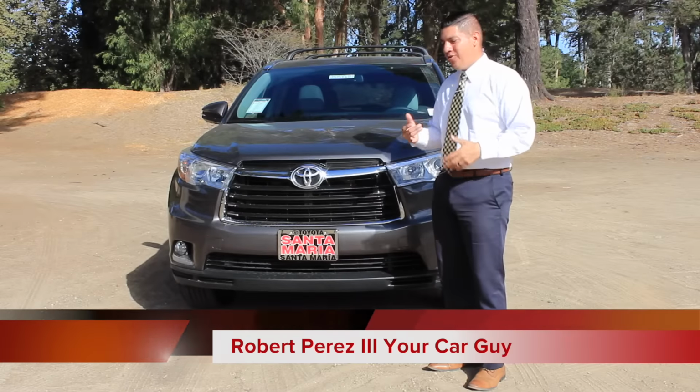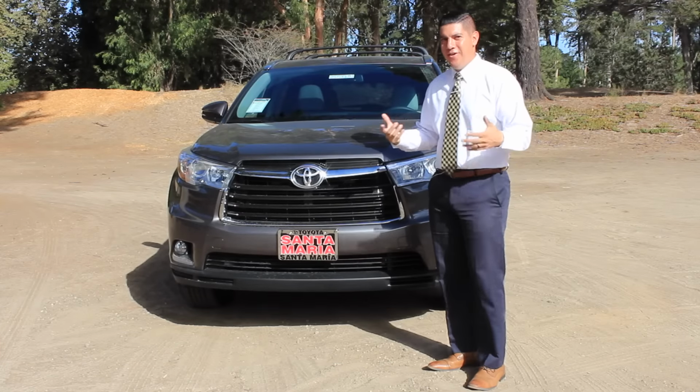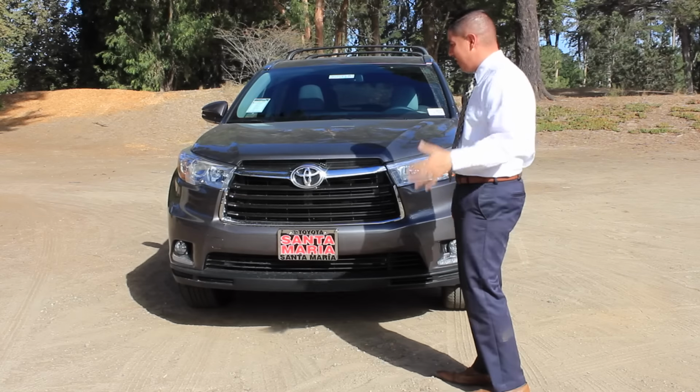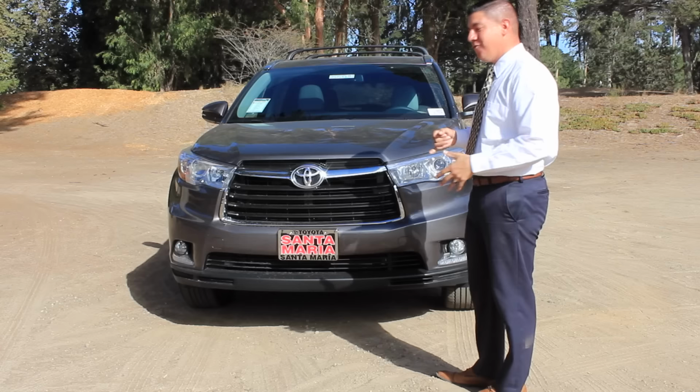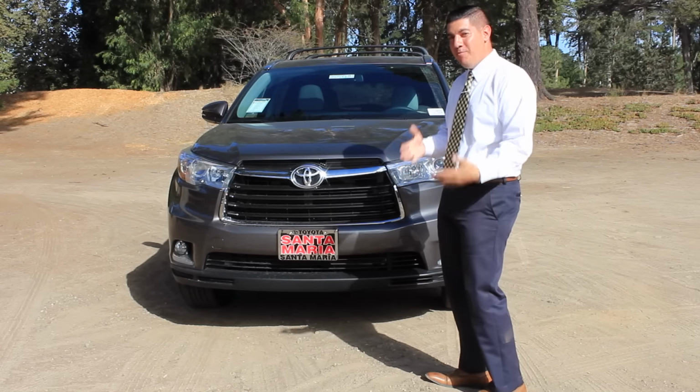Quick review. I'm going to do a little bit of a test drive and show you the hot points of the Highlander. Definitely nice, aggressive styling. I really, really like this vehicle. It's a real comfortable ride, very luxurious feel. I mean, this particular one that I'm going to show you is going to be the limited model.